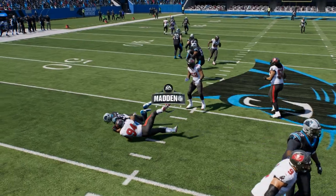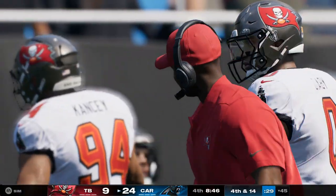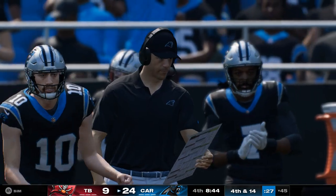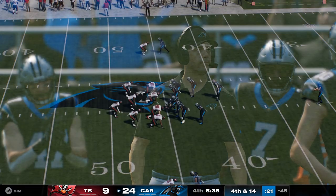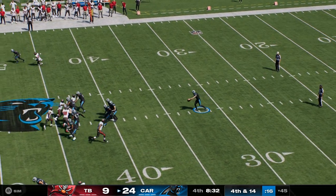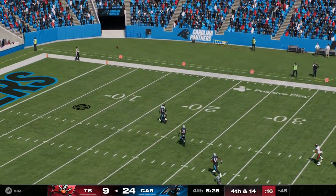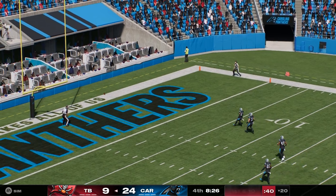Well, when you call a screen play, of course, you're looking to catch the defense off guard and pick up a chunk play. You're not thinking you're actually going to find yourself going backwards, but that's exactly the case here, and really nice job by the defense sniffing that one out. Punting time for the Panthers, set to kick this one away, as they try to play the field position game here, protecting a 4th quarter lead.